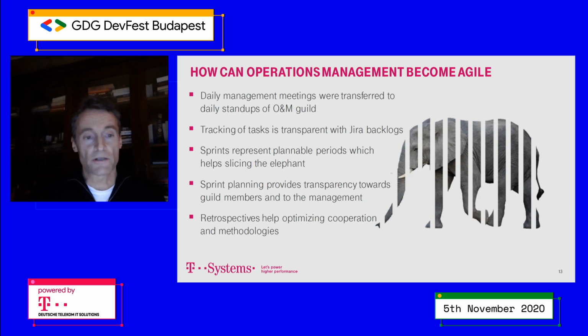Yeah, of course, at the same time came the question, if the team is transferred to Agile, what about the management? So the same applies to us. In the earlier times, we already had our daily management meetings. So these were transferred to daily stand-ups, and we also created a so-called Operation and Maintenance Guild, which has an overarching responsibility for platform stability and ensuring the appropriate framework of the operation.